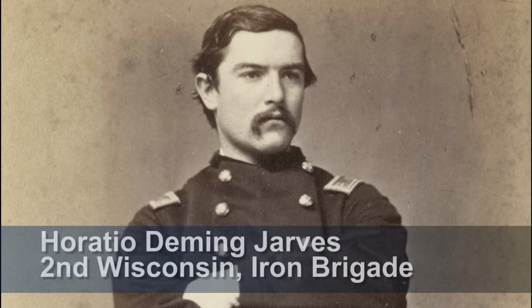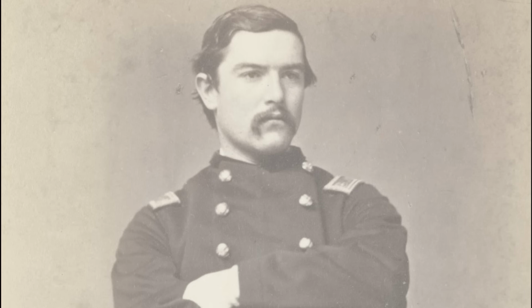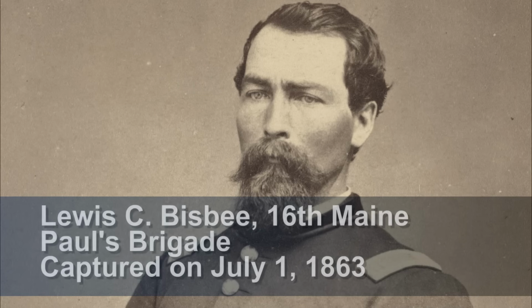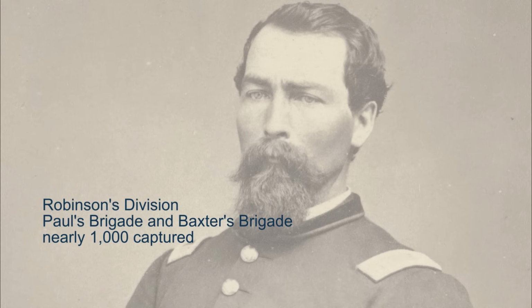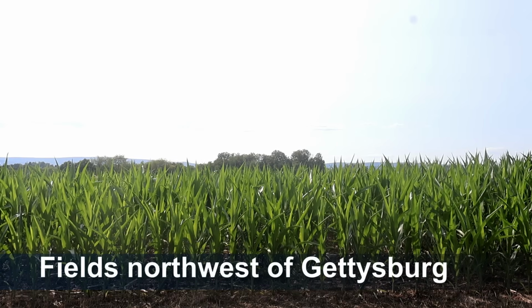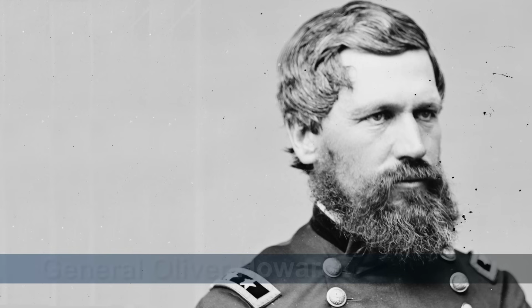Among the ranks of the 2nd Wisconsin and the Iron Brigade, only 69 of the 302 engaged that day came out unscathed, a casualty rate of 77%. Robinson's division, consisting of the brigades under Baxter and Paul, lost nearly 1,000 captured. The First Corps, which includes the famed Iron Brigade and the Pennsylvania Bucktails, is largely destroyed by the day's fighting, a skeleton of what it had been at sunrise.